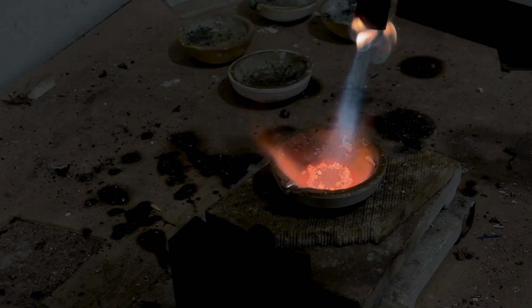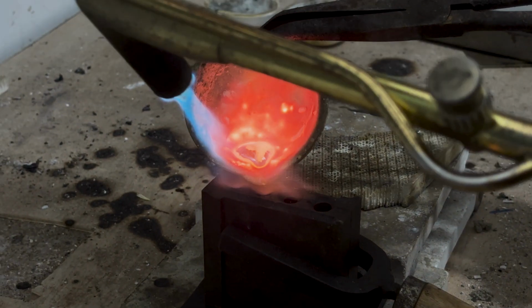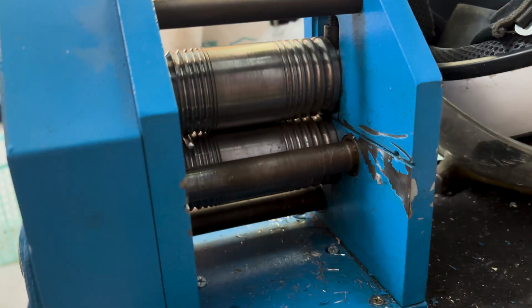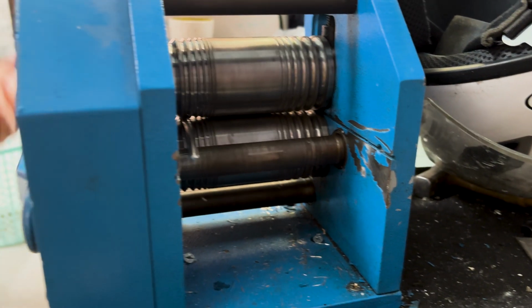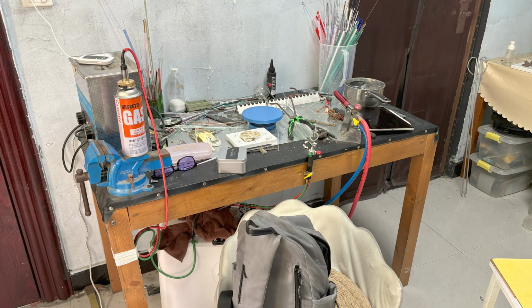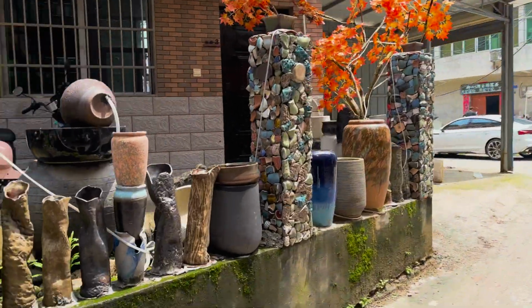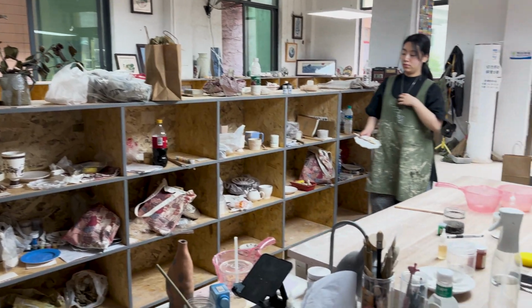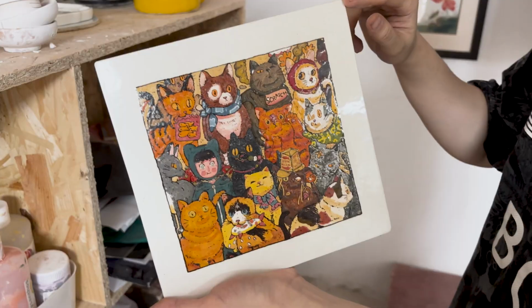Ziyu started learning silver jewelry making and took me to her teacher's studio, where I got to watch the magic happen. They even had a tiny flameworking setup. Super cool! Respect for the teacher. We zipped around town on a motorcycle, checking out other artists and meeting some fashionable newcomers.